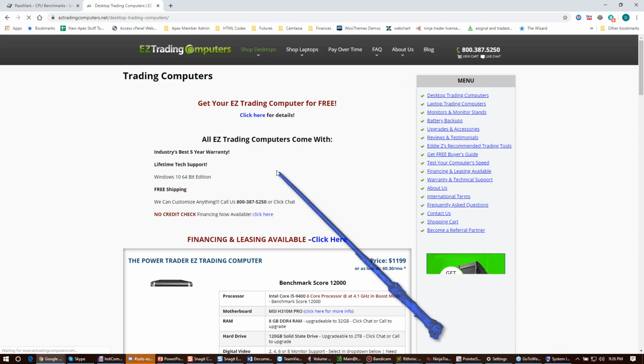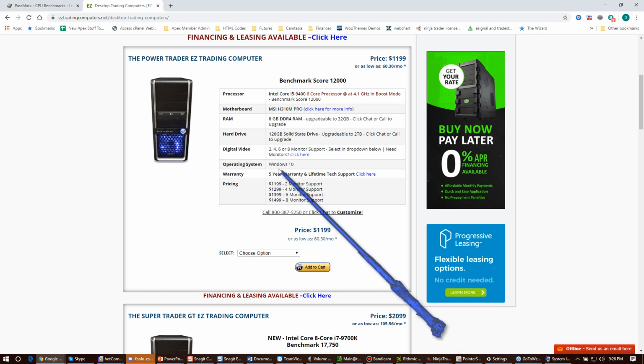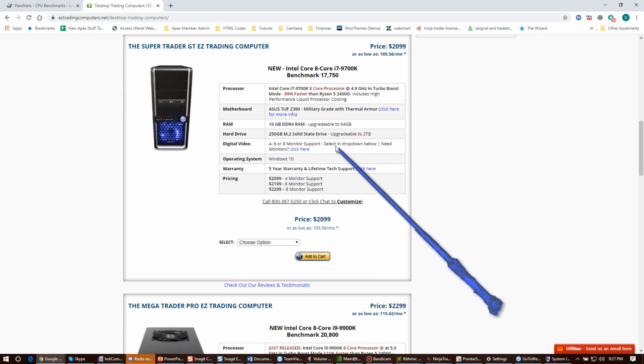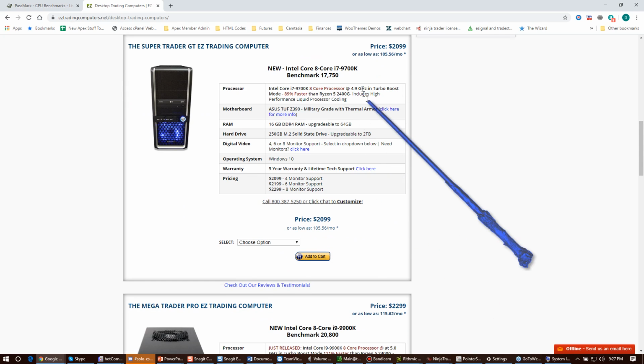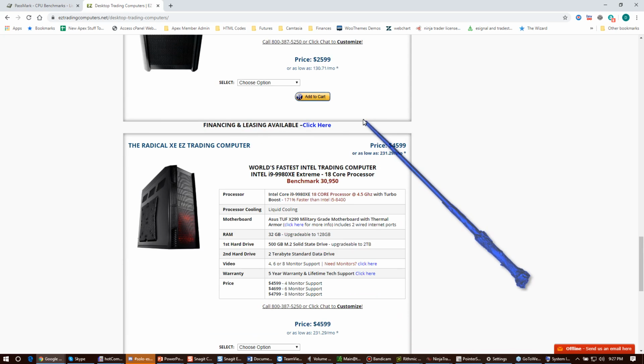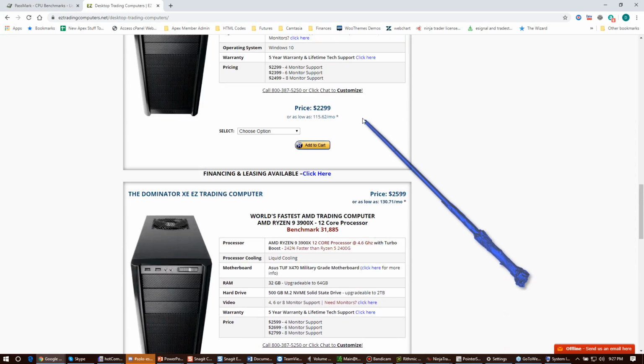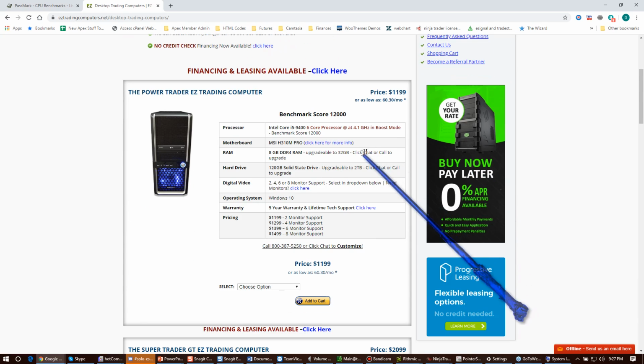And some of their desktop trading computers. They've got some on here, like this one right here is $1,199. Okay. And let's see here. Processing score is 12,000. So that's a brand new computer at $1,199 or $60 a month. Okay. And then of course you can get higher and better performance as you go up. Mine cost like $9,000. I mean, I got some insane machine, but that's not a bad price for a good computer that meets the minimum spec requirement of 12,000.